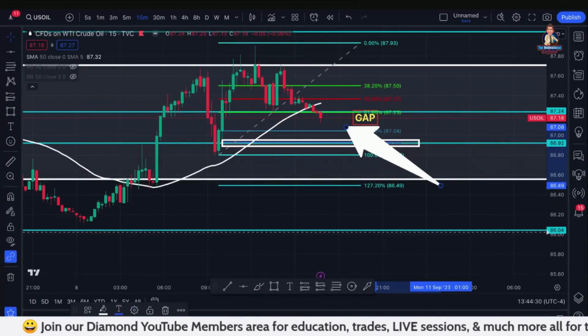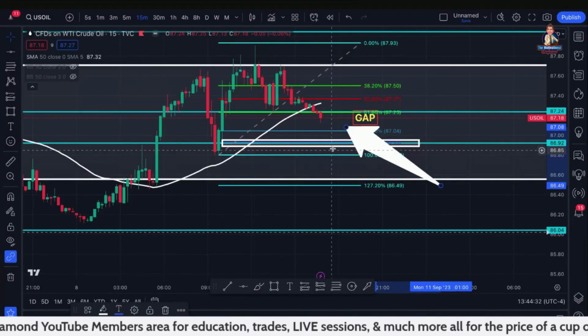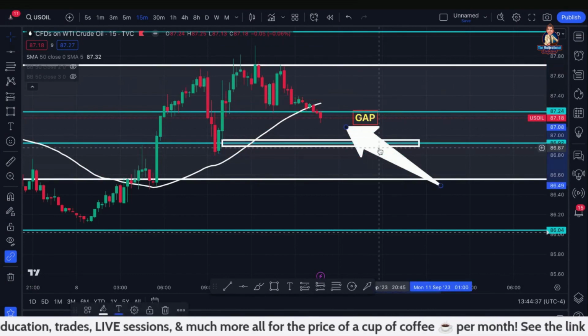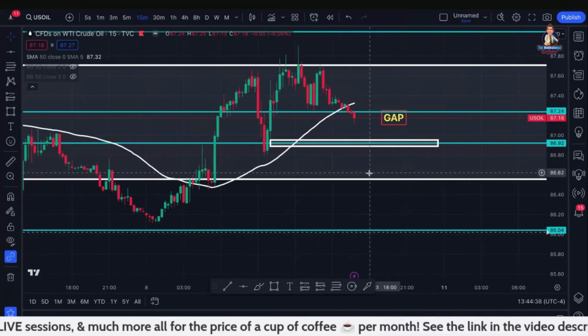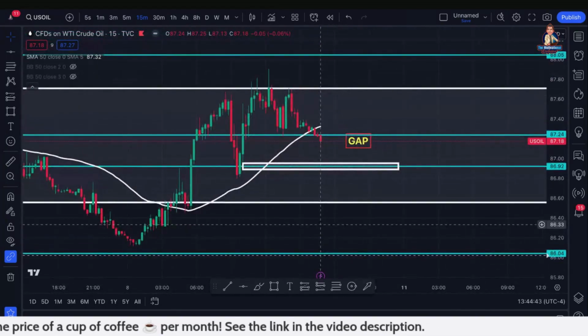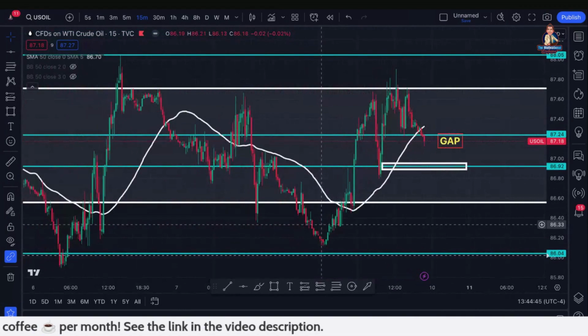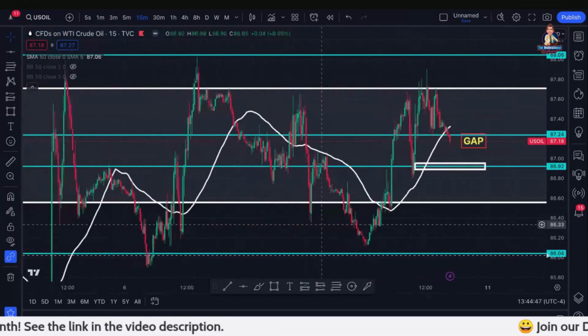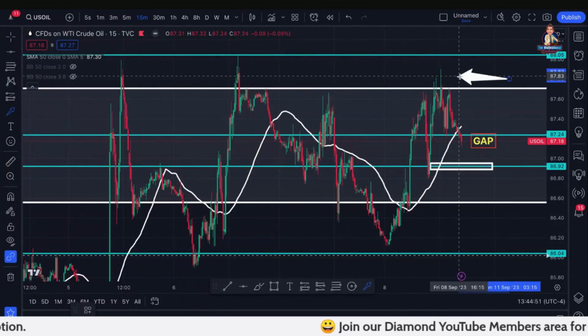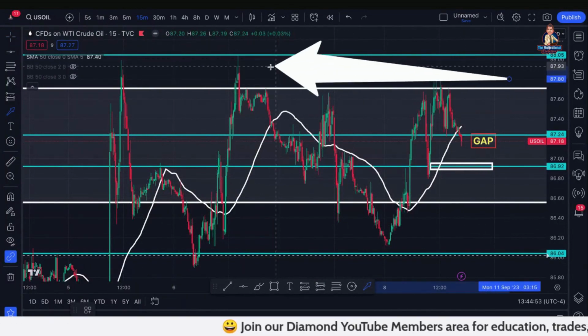So anyways, we'll be talking more about this, but just something on how you can use fib levels at the different areas. Okay, so that's going to be our gap. And as always, we need to see what price is going to do, because as we zoom out on this 15-minute chart, we can clearly see this has been an area that has not been able to close.